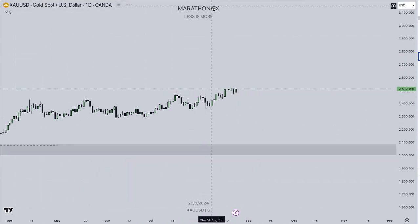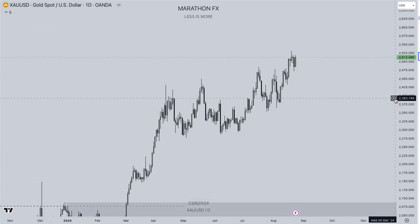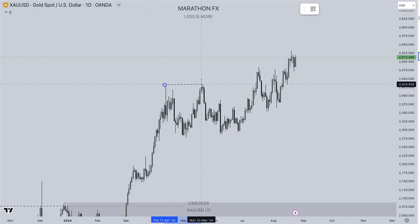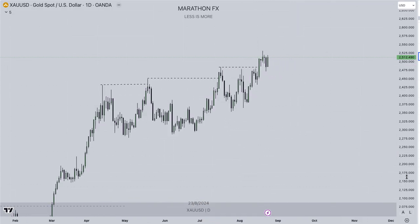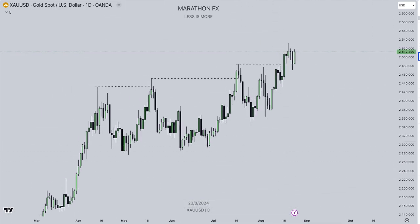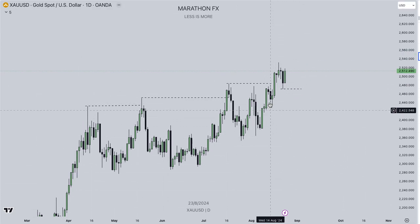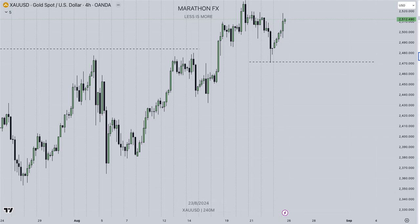So straight to the 1 day time frame. Gold is still bullish. No shift in market structure here. So this is what the 1 day is telling us, and what can we see here? Liquidity. That is a low. That is a low. Let's go to the 4 hours. And this is another block here.